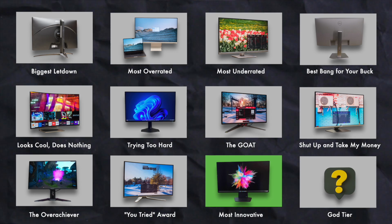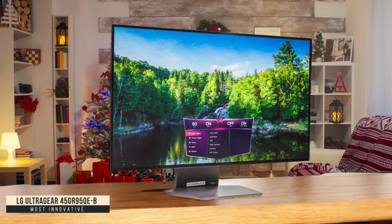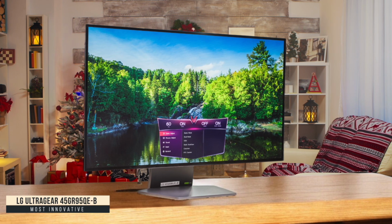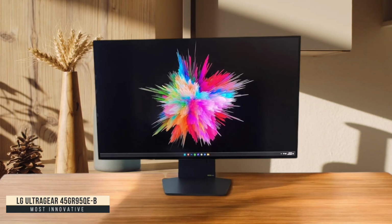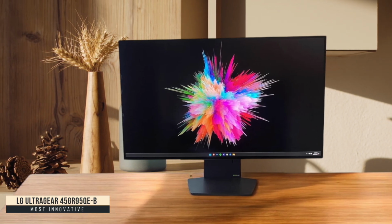Most innovative: LG UltraGear 32GS95UE. The LG UltraGear 32GS95UE blew me away with its innovative dual mode feature that lets you switch between 4K at 240Hz and 1080p at 480Hz with just one click. I was skeptical at first, but this flexibility is genuinely game-changing. I used the 4K mode for immersive single-player games and quickly switched to 480Hz for competitive matches without changing monitors.